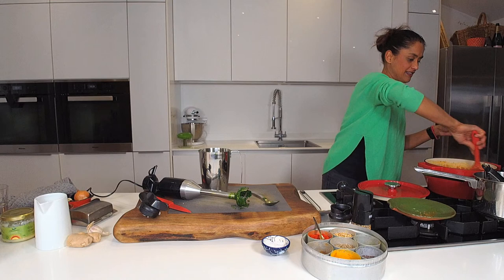Eloise has spinach on her walls. Oh, I'm sorry, Eloise. See, who says Indian cooking isn't fun?